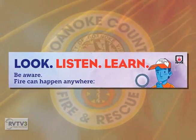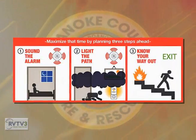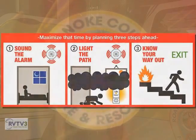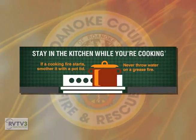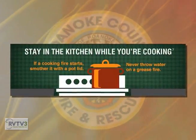First of all, look. Take a good look around your home for any potential fire hazards and then take care of them. Cooking is the number one cause of house fires across the country, as well as right here in Roanoke County. A lot of those cooking fires are from unattended cooking. So when you have something on the stovetop, please stand by your pan.